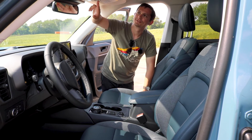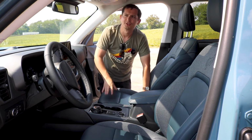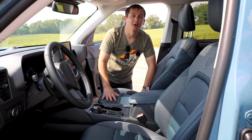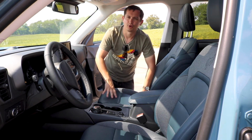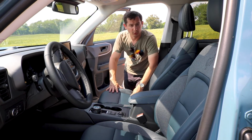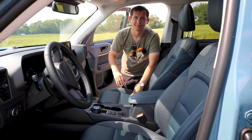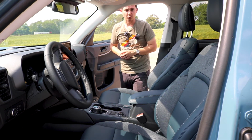Now, as a standard option on the First Edition, you do have the power moonroof so that when you are taking it down a trail and you decide to park for the night, you can look up and see whatever stars from whatever park you're at. Very similar to the Badlands, you are going to have the Bang & Olufsen sound system that is going to be a more premium sound system than would come standard on the rest of the Bronco Sport lineup.